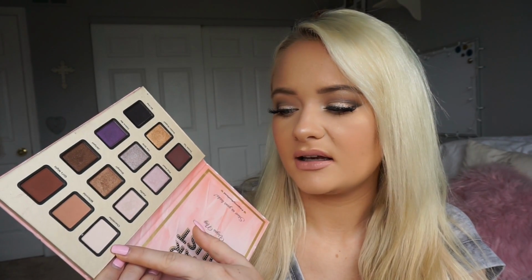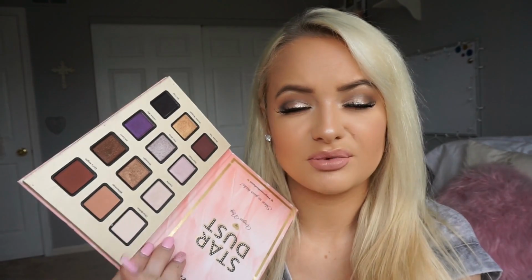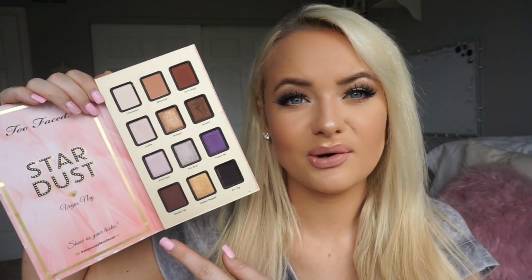It had a shade to set your lid or use as an eyeshadow, just a basic look. It had Millennial, which was a really good transition shade. You can also use that one in the crease as a transition shade. It has this really pretty bronze. I'm telling you, they do bronzes really well. And they also have the matte black.